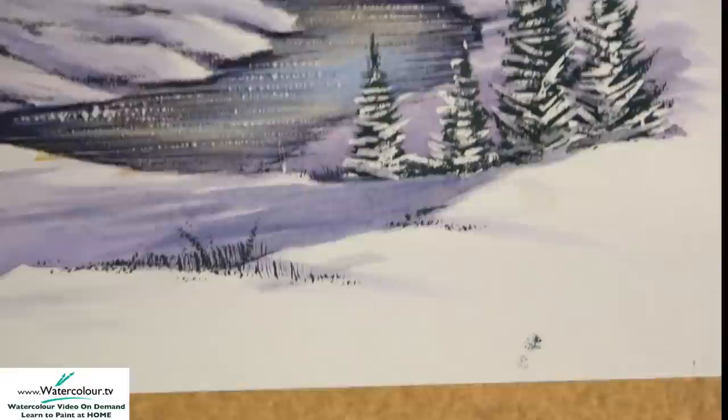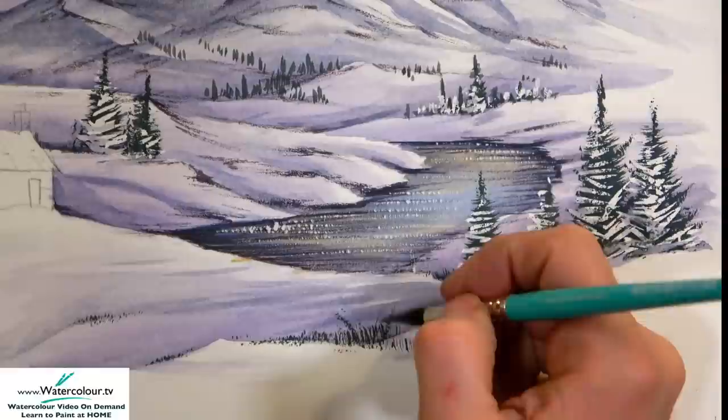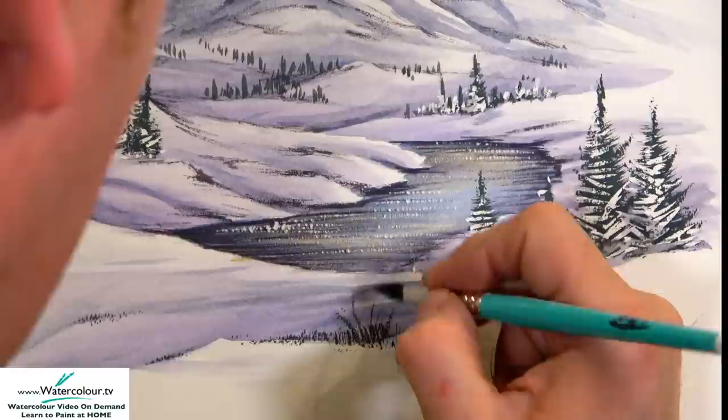I've got this branch and detail brush, which again is another one of the brushes that I've made. This one's a really fine one. And I just want to put in a few taller grasses because I always think it's nice to have a few individual ones just poking through the snow. Just down here before I do the building.